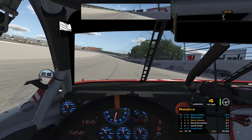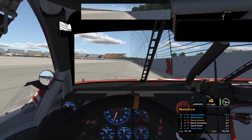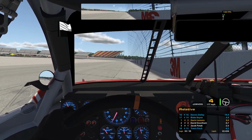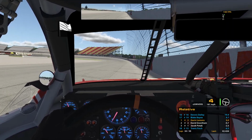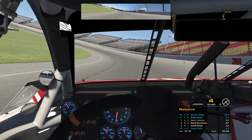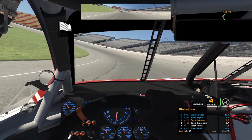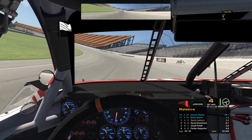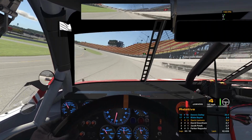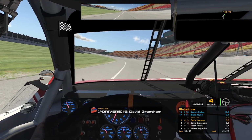All right, 1 down, 1 to go. He gains on us, but he's running out of time. Just have to be smooth through 3 and 4. Come on. Oh, man. Oh, we got lucky.